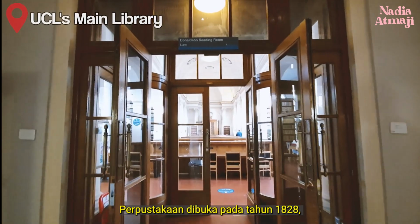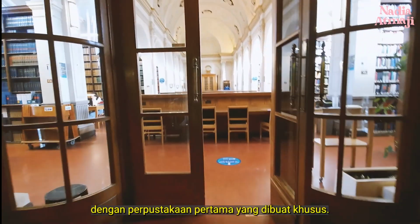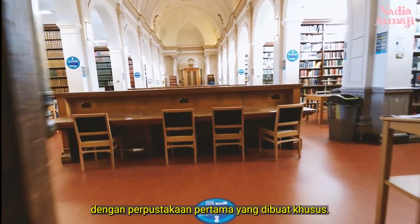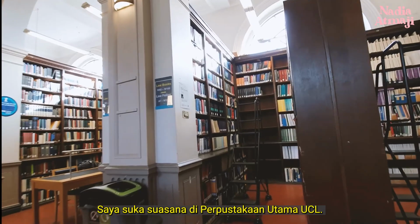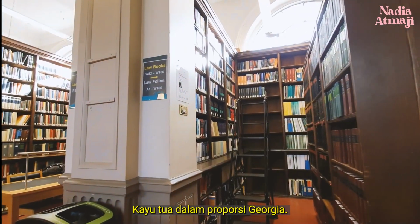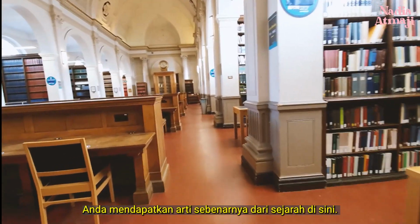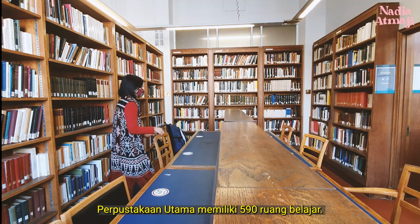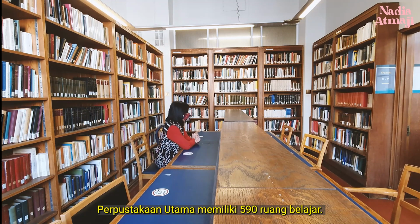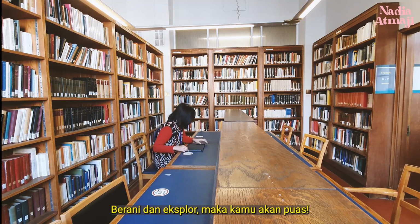The library opened in 1828 with the first purpose-built library. I love the ambience in the UCL main library. Old wood in Georgian proportions. You'll get a true sense of history here. According to the UCL website, the main library has 590 study spaces. Be bold and explore, and you will be rewarded.